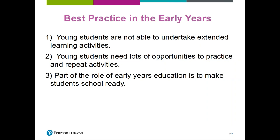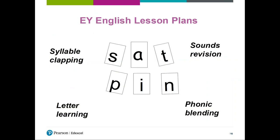So for example, in the section focused on the English curriculum, and let me just advance my slide, we investigate a unit of work on phonics. We try syllable clapping, letter learning, sound revisions, and phonic blending, all within the professional development session. We not only look at the activities in the lesson plans, but we also look at how schools could then adapt and extend the activities to suit their students and their resources. So let's give you a quick phonics activity to do.